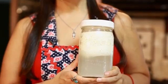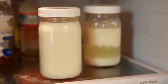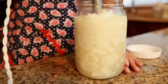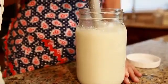Here's what the double fermented kefir looks like after an additional 24 hours. You would just place this in the fridge and consume it when you're ready. I like to blend mine with a stick blender to make it nice and smooth before drinking it plain.